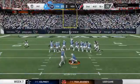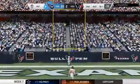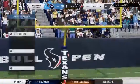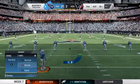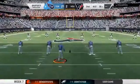And it's so easy to be critical of him in that spot. When you have all those people bearing down on you, probably his last thought was just get rid of the ball. Give them what they want. Unfortunately, he gave it to them too well. Picked it off, ran it back for a touchdown.